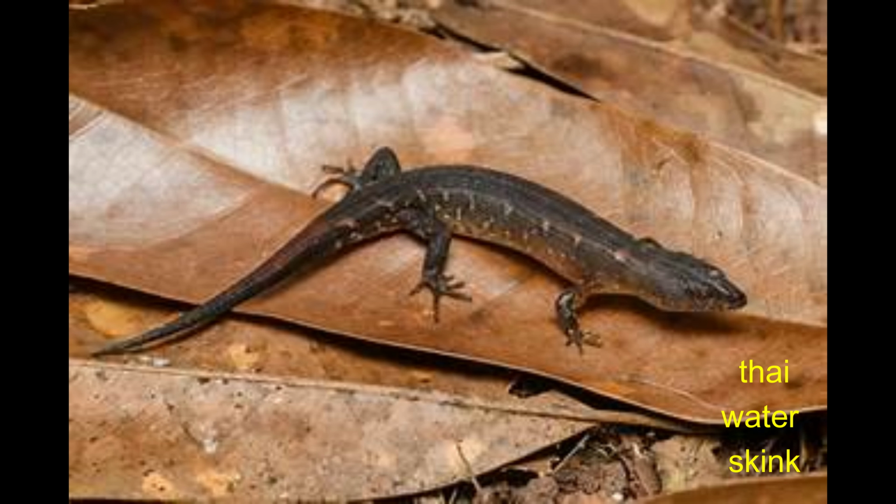One skink in Thailand is the bronze sun skink or Eutropis macularia. Another is Tropidophorus thai, commonly known as Thai water skink, a species of skink found in Thailand and Burma.